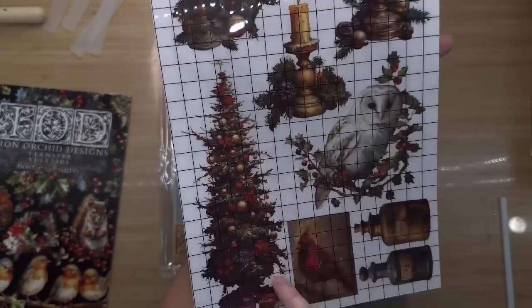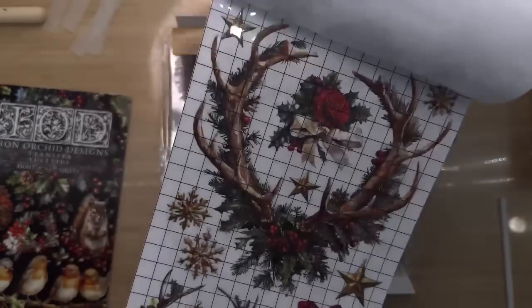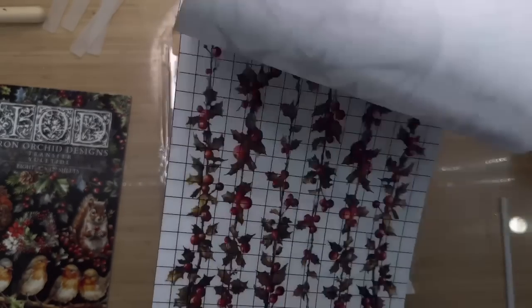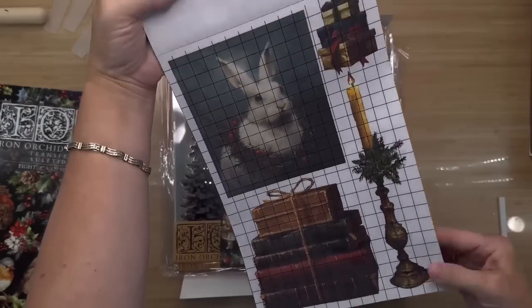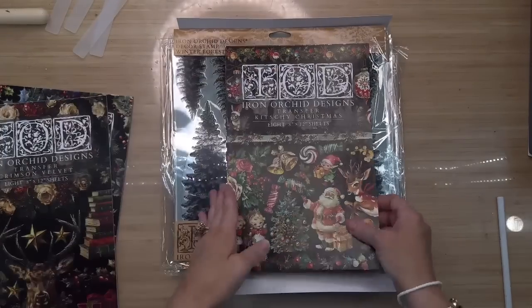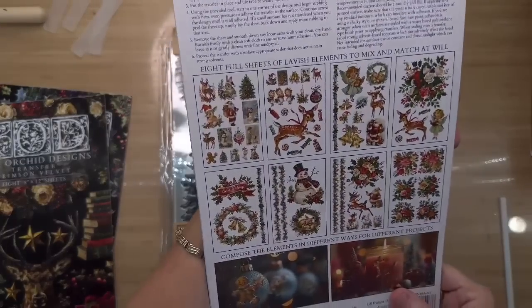It has these beautiful, gorgeous, older looking candles. I love the antlers. It's just beautiful. There are several reindeer or stags, whatever you want to call them. This bunny is just too cute. And then I like the books stacked on top of each other. And there is a very large Christmas tree. And that's Crimson Velvet.